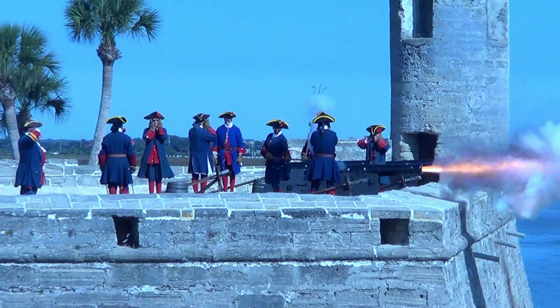Now, video doesn't really do justice to what the firing of these cannons is like and what the sound is like, but since I like to have a little fun at the expense of my camera operator every once in a while, here's the reason you shoot this on a tripod and not handheld.